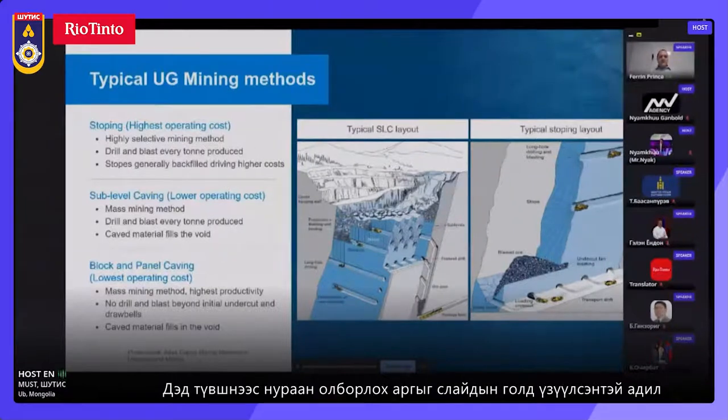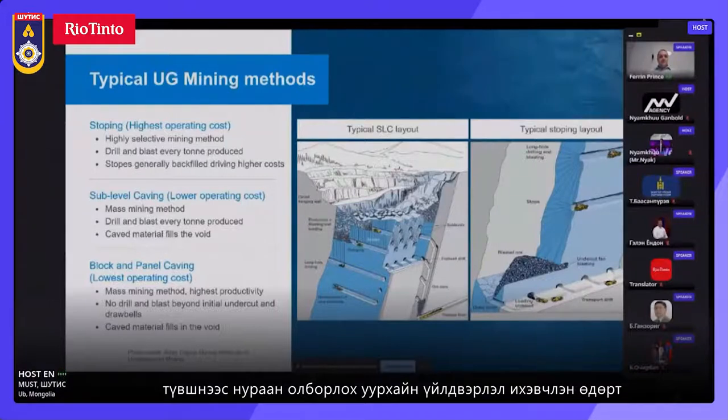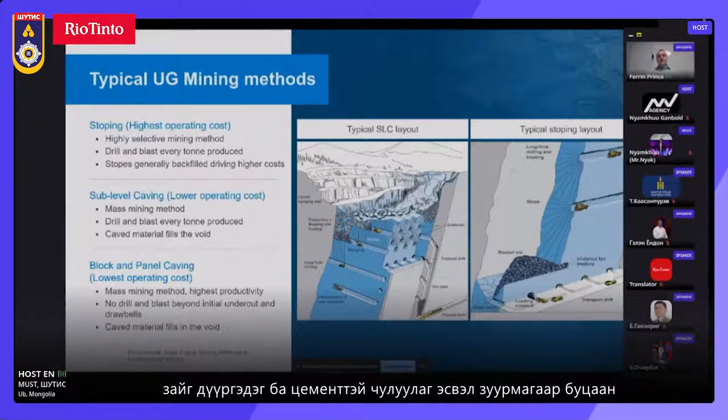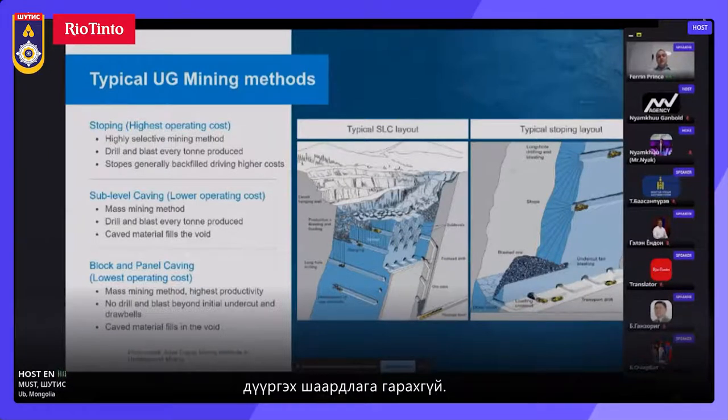Sublevel caving is used in vertically continuous ore bodies, which is the center picture on the slide. Sublevel caving mines generally average between 15 and 20,000 tons a day, so about twice as big as what stoping mines generally produce. Every ton that is produced in a sublevel cave, similar to stoping, must be drilled and blasted. The significant difference is that you allow the material above the drilled and blasted areas in the sublevel cave to cave and to fill in those voids, rather than backfilling with cemented rock fill or paste.